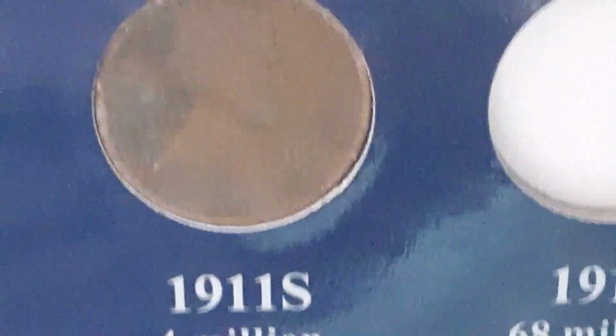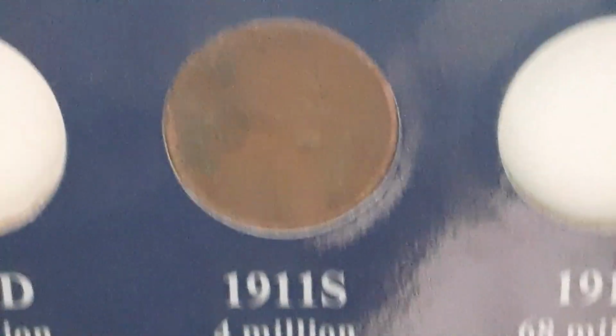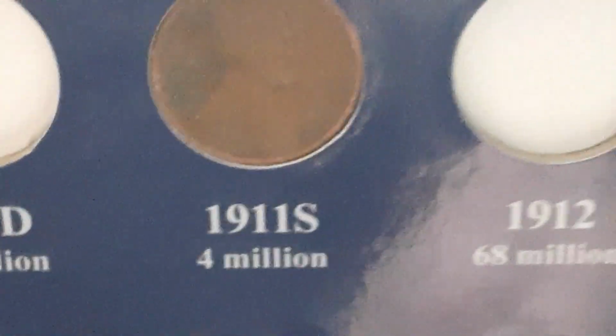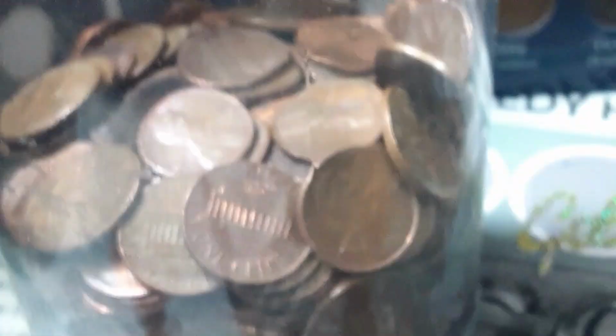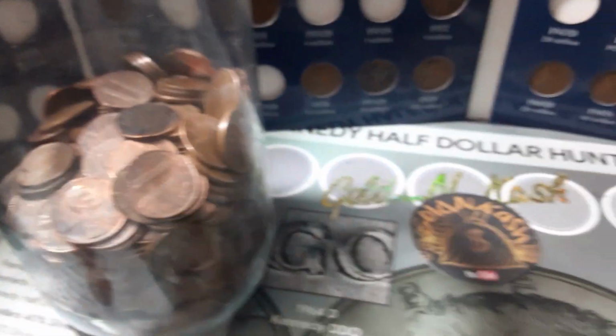There we go. 1911S, 4 million mintage. Definitely a key date for the wheat cents. 1911S with a 4 million mintage. That is definitely a good one to slot. That is it, everybody. Let's go ahead and show you the pre-82s. There you go. That's what we found for the pre-82s. Maybe a couple pounds.